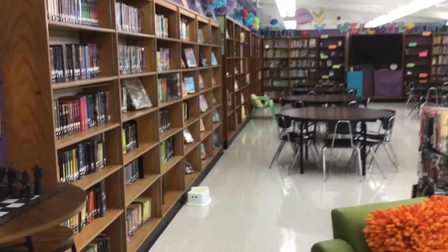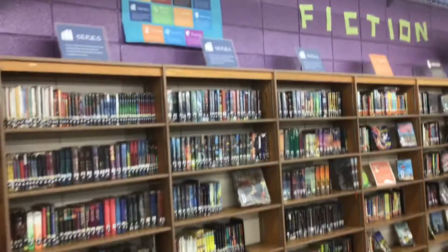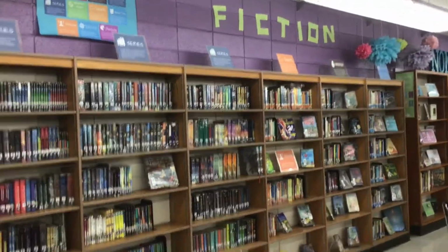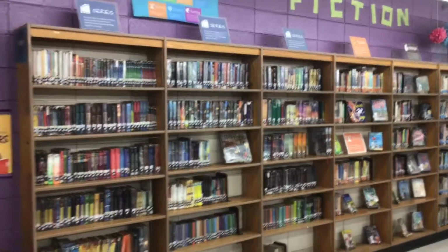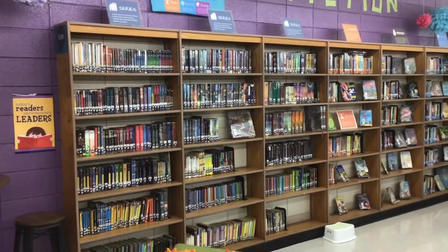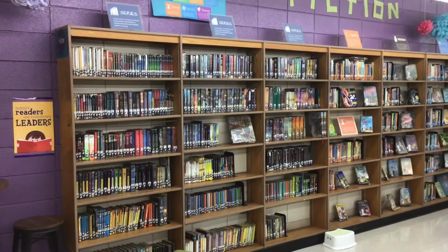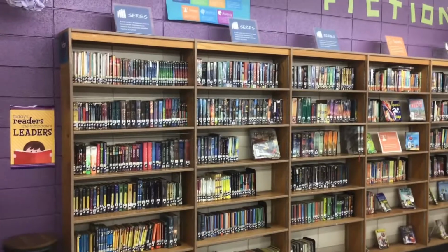Let's talk about how our fiction shelves are organized because they're a little different. So again, we've got our green fiction letters for this big shelf and green fiction letters for that big shelf, okay? So we've organized our fiction section into genres. Our series section is our largest section. Students really like series. It's the one section that's a little bit different from the others.